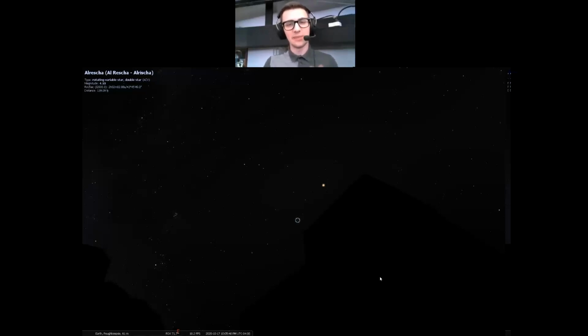This star is about double the mass of the sun, but it is 30 times brighter. It's using up a lot more energy every instant. So this star is not going to live as long, but it's going to be bright and blue, and that's partly why we can see it in the sky.